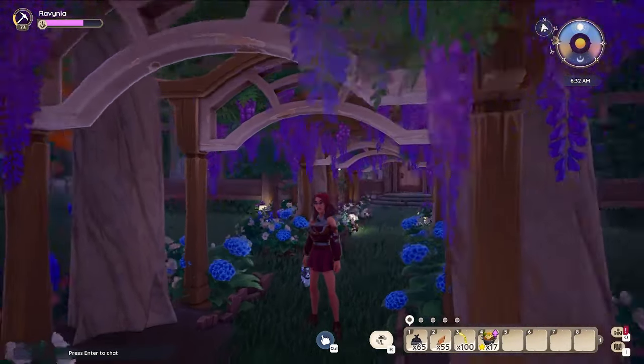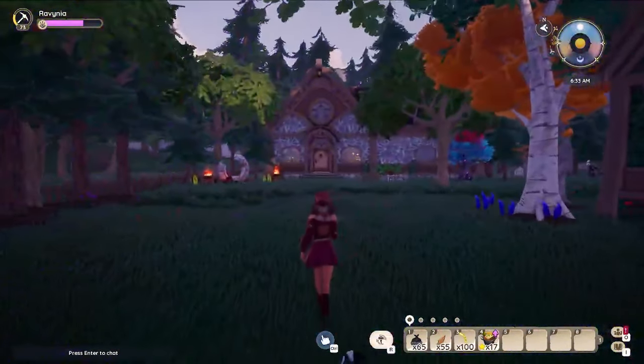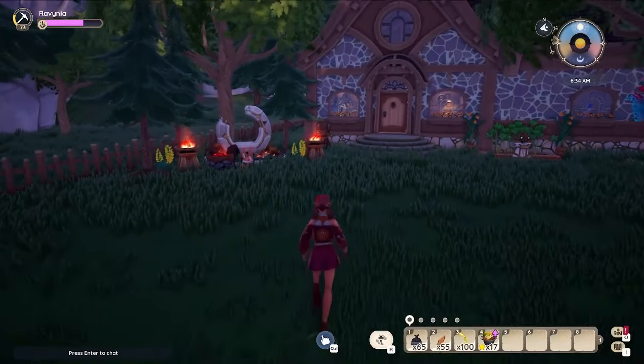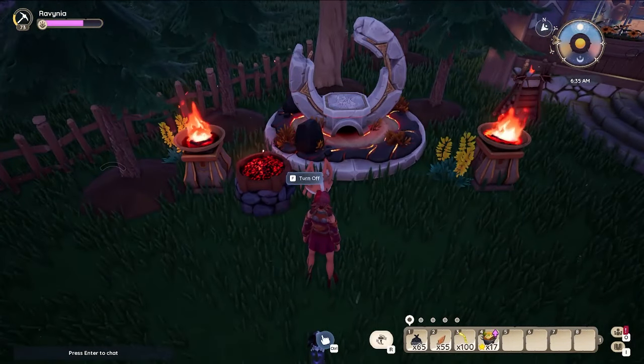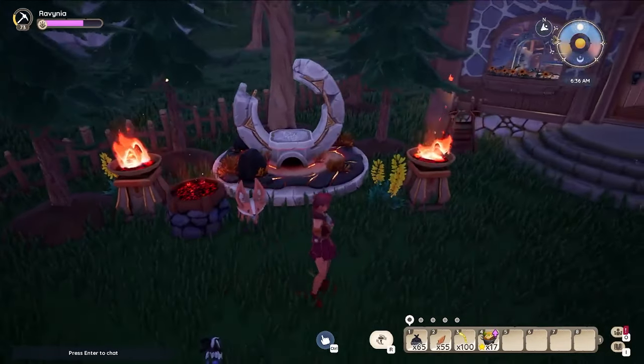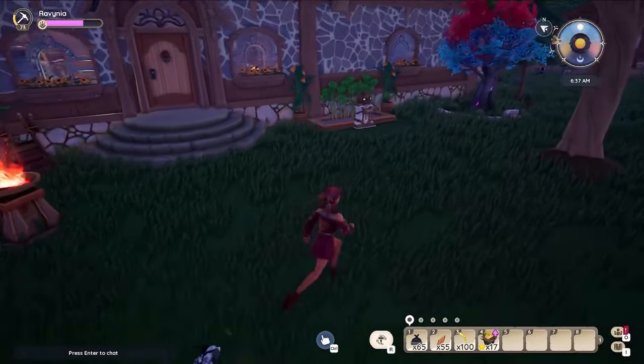As we come back to this beautiful entrance, we can head over here to the left instead. We're going to run into some shrines that also have shrines for them. Oh, look at the little Kitsu plush for the Kitsu shrine. Oh my gosh, I love that.